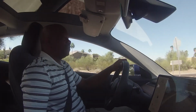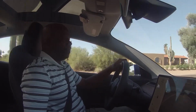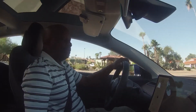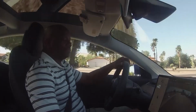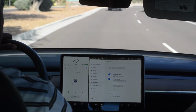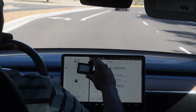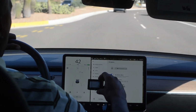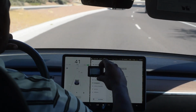It's a fun car to drive. It has very bright xenon headlights. It has adaptive cruise control and some of the features. As you go through the menu and you see all the things like autopilot and all those features that talk about what the car can do, it's pretty nice.